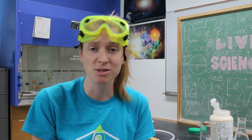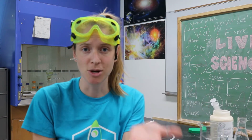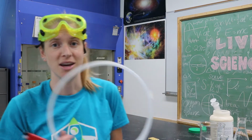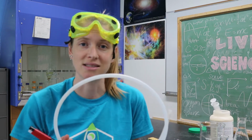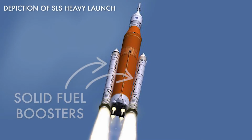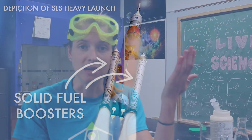Now, solid fuel is really great, but as you noticed, it burns fairly quickly. Even in our lycopodium powder reaction, it only burned for about 1 to 2 seconds. That means if you want to launch a rocket with solid fuel, you have to have a lot of solid fuel, because once you light it, it burns. It burns all at once. And you're going to need a lot of fuel if you want it to keep burning from the time it leaves Earth to the time that it reaches space.